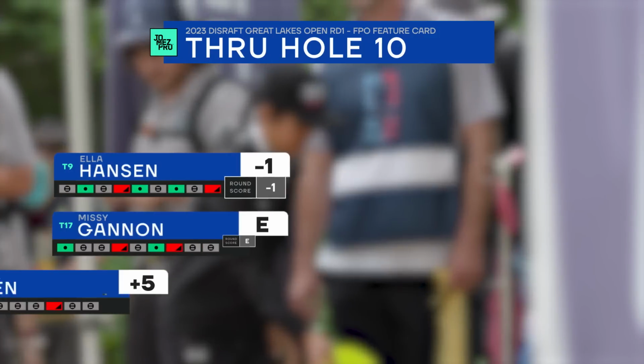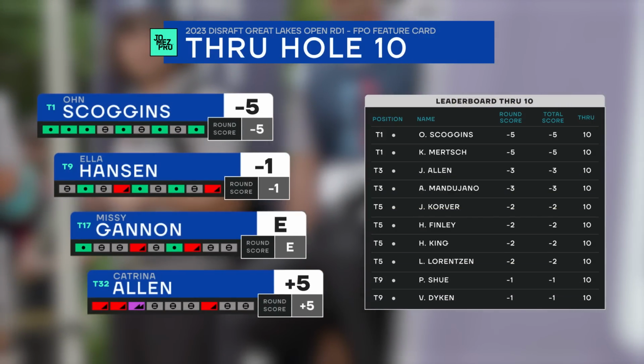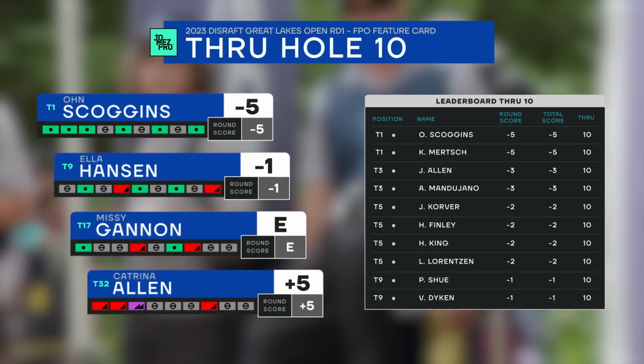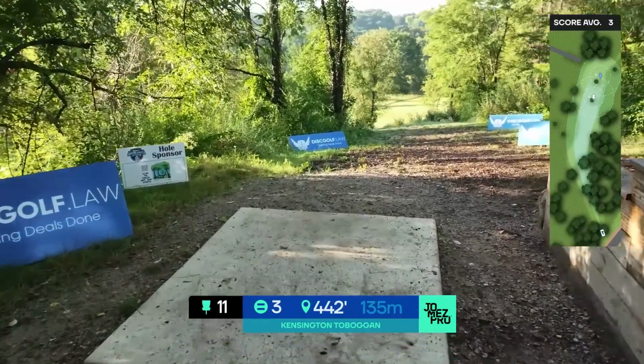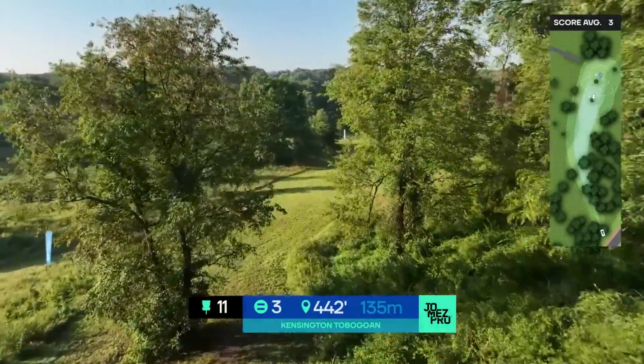Yeah, look at that scorecard. Wow, so pretty. Cat Merch right there with her, though. Keeping five down pace through 10 on the chase card, or the second feature card. Jennifer Allen right behind. Hole 11, 442 feet. We just came uphill, so we've got to go right back downhill.